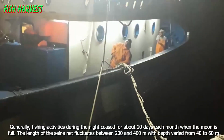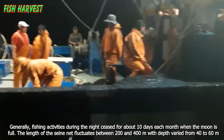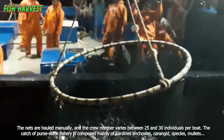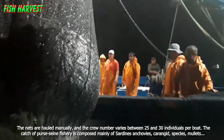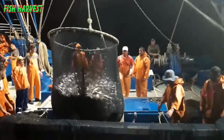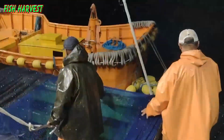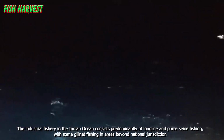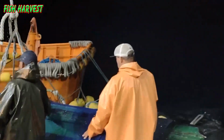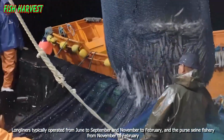Generally, fishing activities during the night cease for about 10 days each month when the moon is full. The length of the seine net fluctuates between 200 and 400 meters, with depth varying from 40 to 60 meters. The nets are hauled manually, and the crew number varies between 25 and 30 individuals per boat. The catch of the purse seine fishery is composed mainly of sardines, anchovies, bream species, and mullets. Longliners typically operated from June to September and November to February, and the purse seine fishery from November to February.